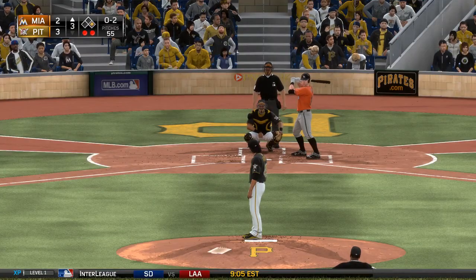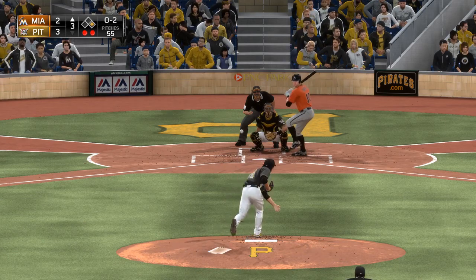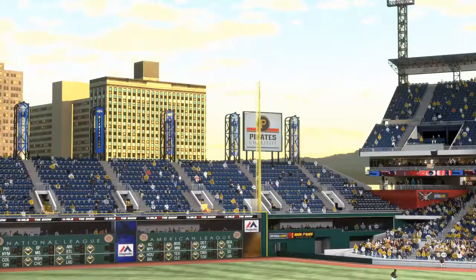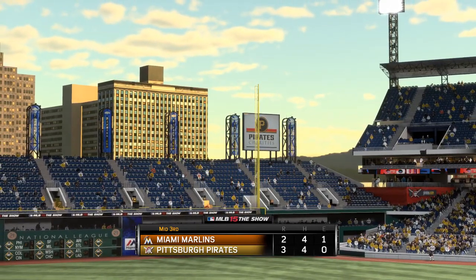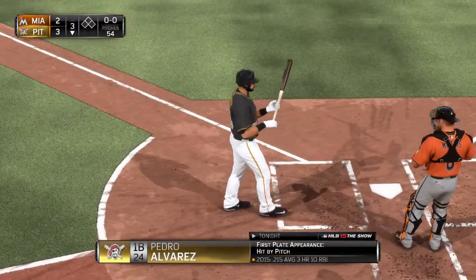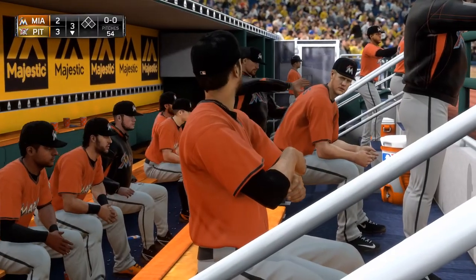Third inning. Already a 3-2 ball game. He's ready. Now the pitch. Now a fastball as he just reared up and let that one fly, and the inning is over. 1 left for Miami. Still a 3-2 ball game. Pedro Alvarez makes his way to the plate to get us started here in the bottom of inning number 3.